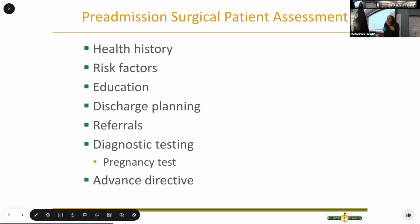So, pre-admission surgical patient assessment. I want you to notice this word up here, pre-admission. This is before somebody would come into the hospital or surgery center, if it's elective, right? If we're planning for the surgery to happen, this isn't emergent or urgent. We're going to look at these patients and say, okay, what's their health history? Based on that health history, what are some risk factors that they might have?